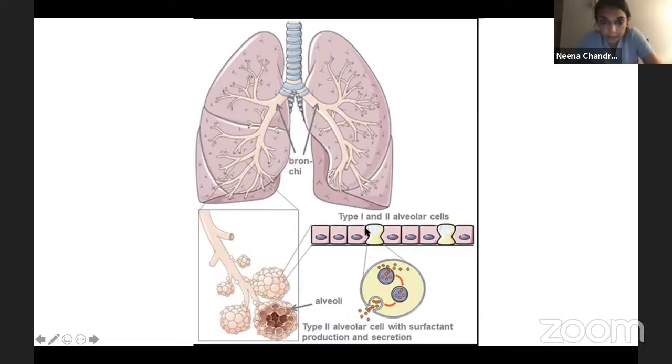And then what's around it is the epithelium part that has type 1 and type 2 alveolar cells. And these produce surfactant and secretions. So this is your normal bronchi. And here your bronchioles branching out into your alveolar sacs. And then your alveolar sacs have type 1 and type 2 alveolar cells, as you can see here. And they produce surfactant and they secrete, just like the goblet cells that secrete mucus.